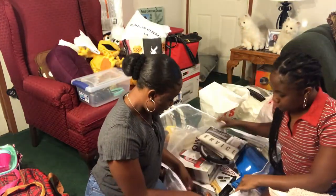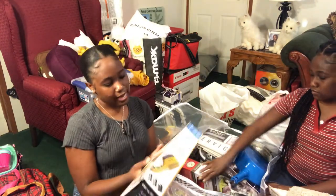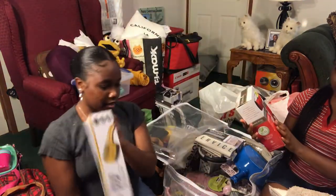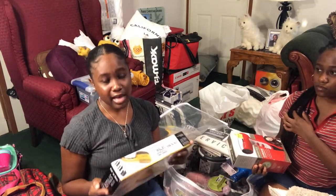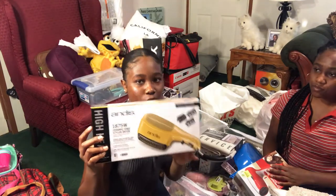We have a blow dryer, and we have two different blow dryers, this and this high heat blow dryer, because we might need to do our hair, but for the most part we're gonna actually have braids, so we're getting braids soon for college, so we're gonna have those on most of the time, so we might not even need this, but in case we do, we have a blow dryer.